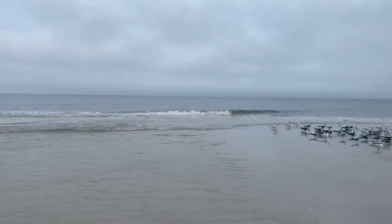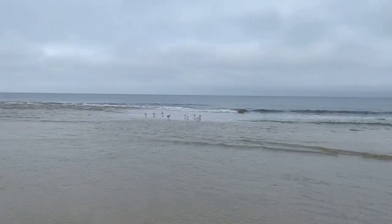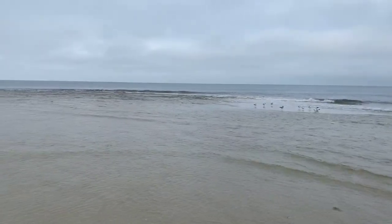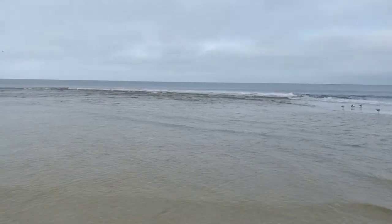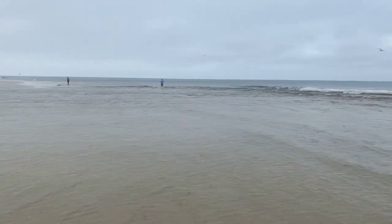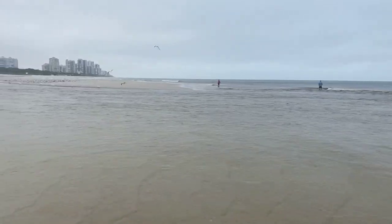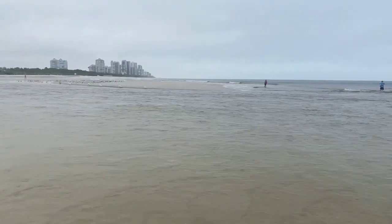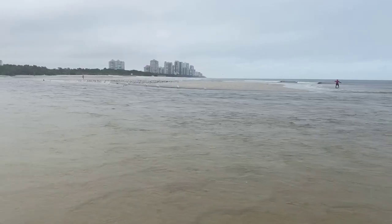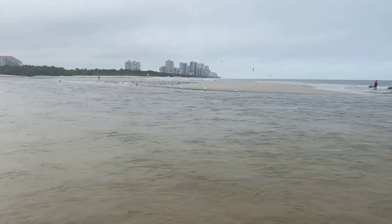Couple pelicans sitting over here to my right. As soon as I said that, as soon as I start panning, they took off. They were sitting right there. So we're gonna get a close-up look at some pelicans. But here is Clam Pass, and my lord, this thing has changed shape tremendously. Right here in front of me, this is the pass. I have no clue how deep it is, where the drop-off is. So if all of a sudden the camera goes underwater, I found the edge of the pass.